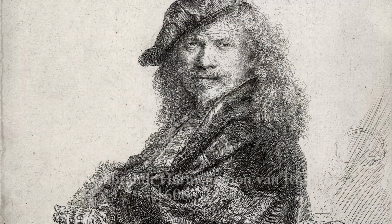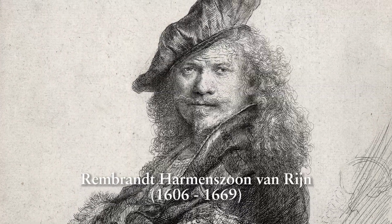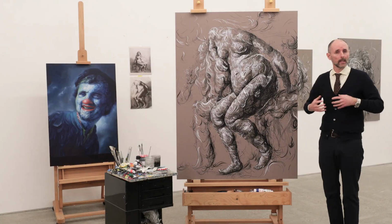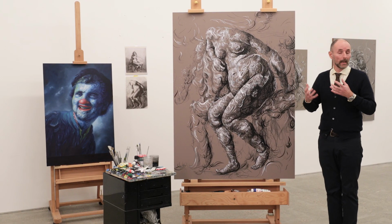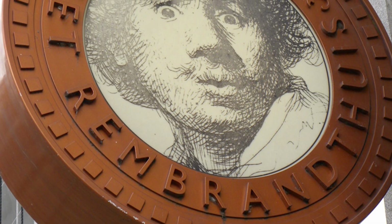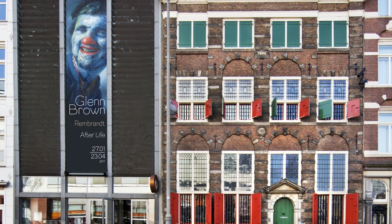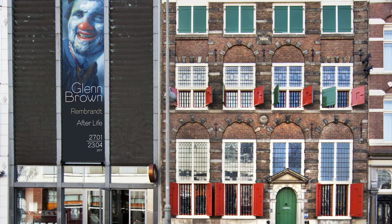I thought that I knew Rembrandt's work particularly well. I've taken on a sort of new understanding and almost have this new emotional attachment, in that I've spent the last 6-8 months just looking at Rembrandt's work and nobody else. Given that I was asked to do this exhibition in Rembrandt's house, I decided I was going to make quite a number of works specifically for the exhibition.